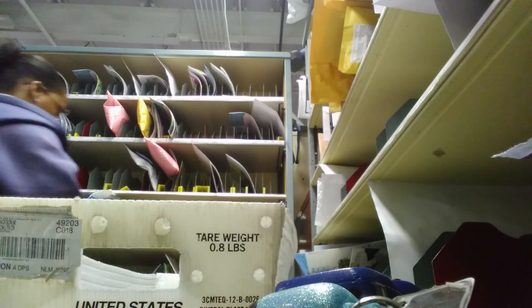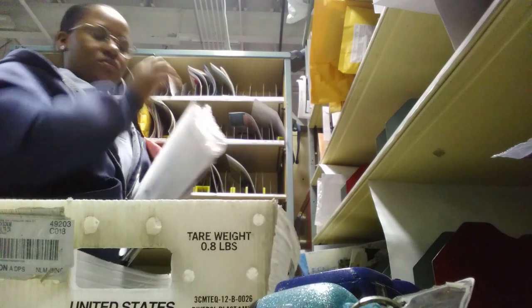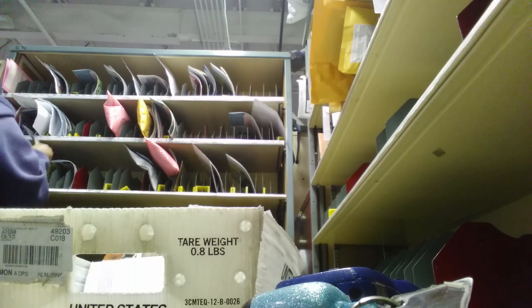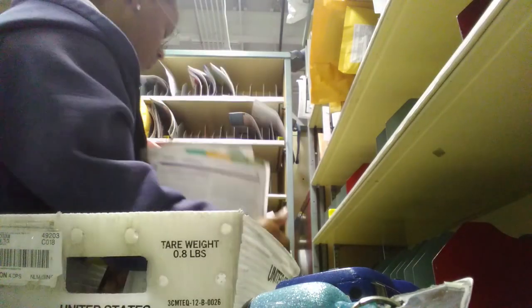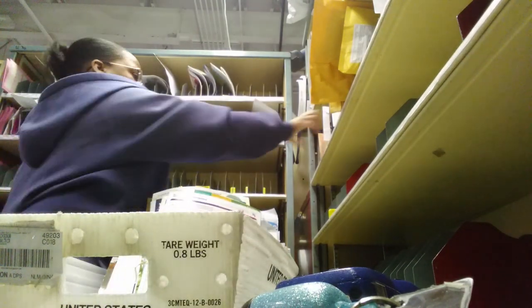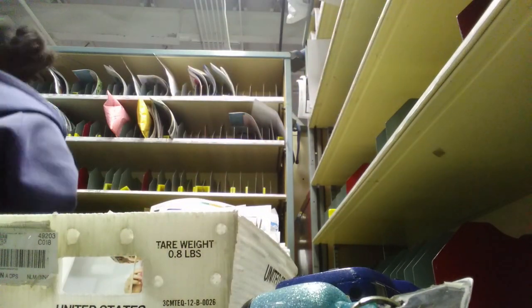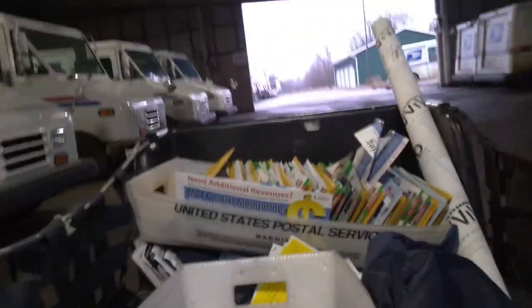In the case, each street was separated by a red marker. So I would pull from this address to this address, and that would be all the mail for what we called a swing or that loop. So you case it down, then you would rubber band it up, pull it down, rubber band it up, and so on and so forth. Once we cased up and got our DPS, we would head out to our vehicles, load them up, and head out to the street.